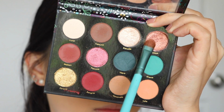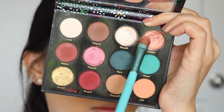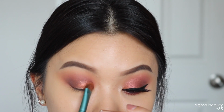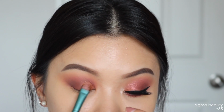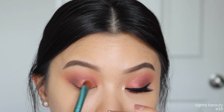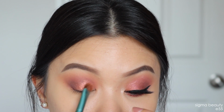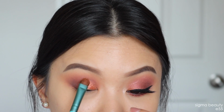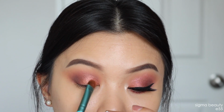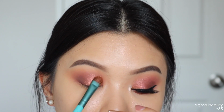And now taking the shade Salsa on my Sigma E55 brush, I'm going to be using this shadow wet. So we're going to place that right in the inner corner of our eye. This is a really beautiful burgundy red with an orange base to it. I love these kinds of shadows. Around my crease, I'm really not going to define it like I would with a cut crease. I'm just going to pat it out and make it very diffused.